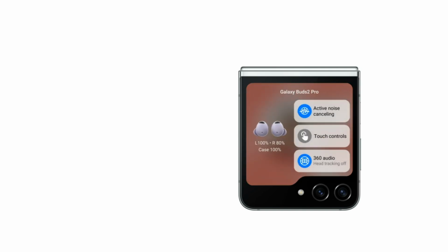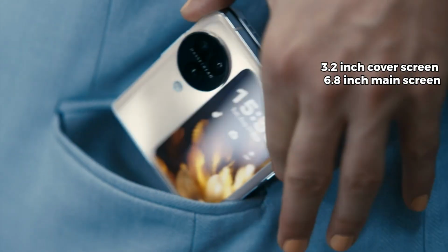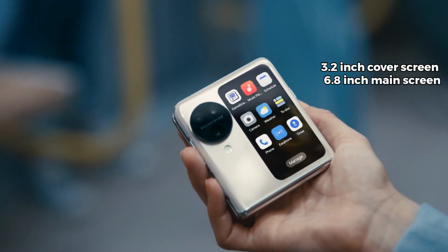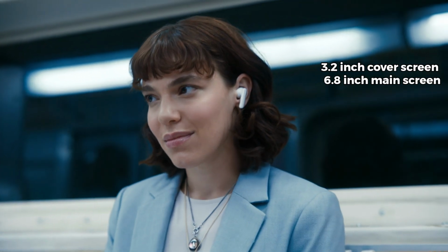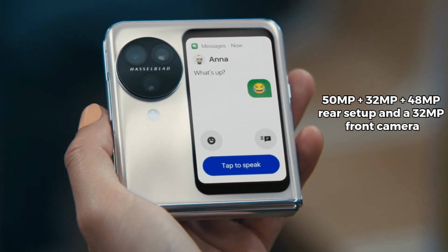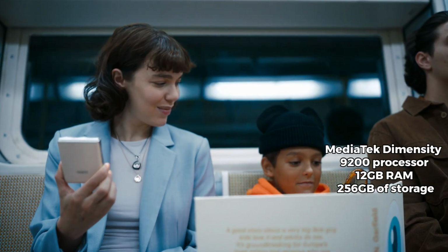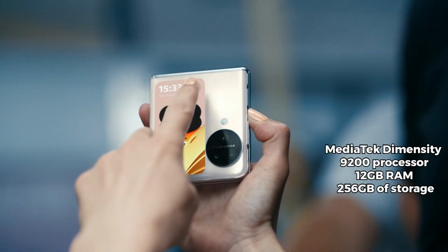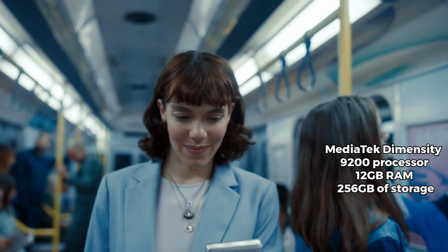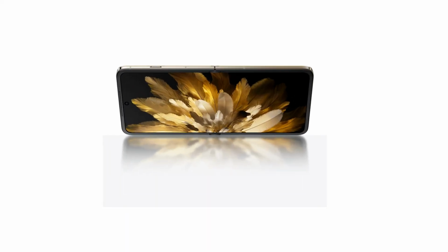Last but certainly not least, we have the Oppo Find N3 flip phone. Featuring a 3.2-inch cover screen and a 6.8-inch main screen, this phone is a visual delight. The powerful camera setup includes a 50-megapixel plus 32-megapixel plus 48-megapixel rear setup and a 32-megapixel front camera. With a MediaTek Dimensity 9200 processor, 12 GB of RAM, and 256 GB of storage, it's a performance powerhouse. The Color OS 13.2 and a 4,300 mAh battery round out the package, making it both stylish and functional.